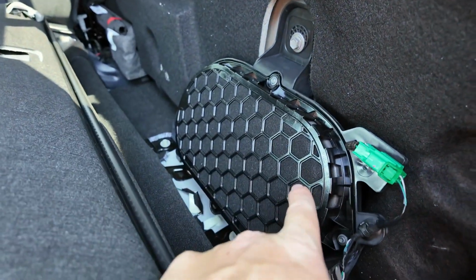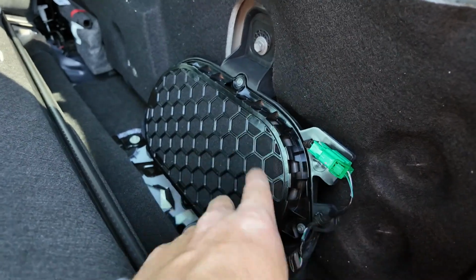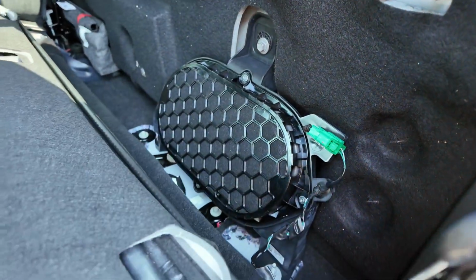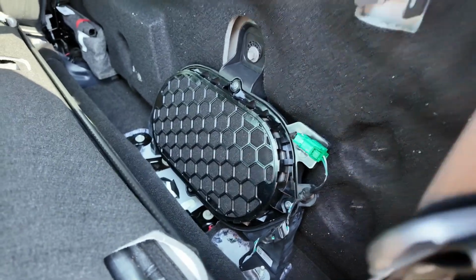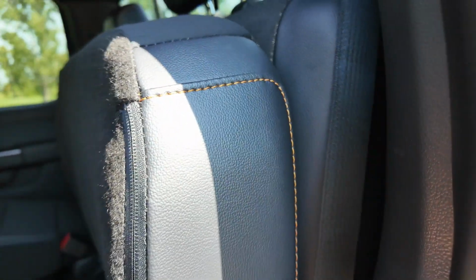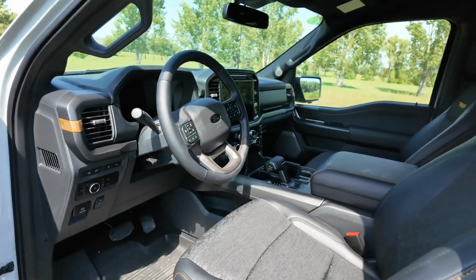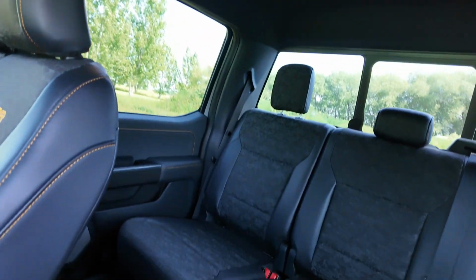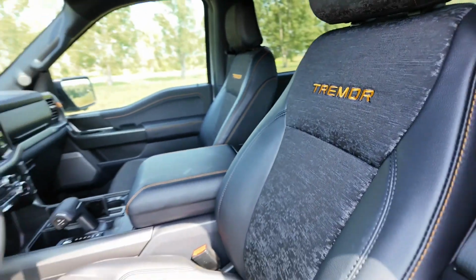So there's the factory subwoofer right there. And then I believe the Platinums and the Lariat have an even higher trimmed Bang & Olufsen sound system with a bigger subwoofer. So this one, it's all right. It sounds really, really nice, very nice sound system, but could definitely use some assistance with a subwoofer. So maybe we'll look to doing that in the future. But very nice interior here, very minimal with a lot of very, very nice features. Obviously the sunroof is always nice to have, and I do not get that this time around.